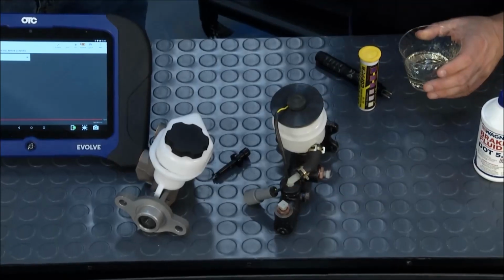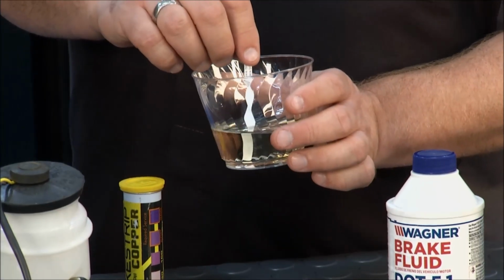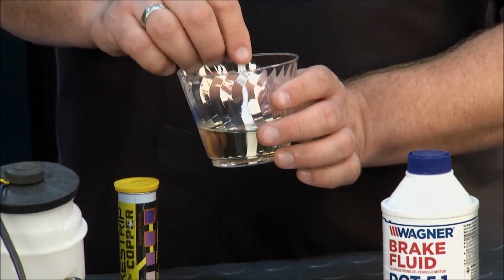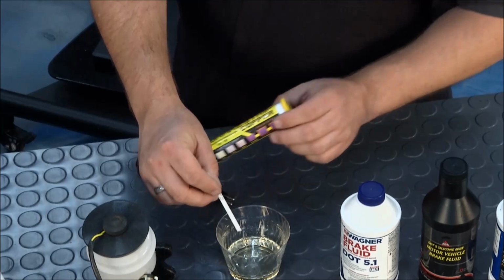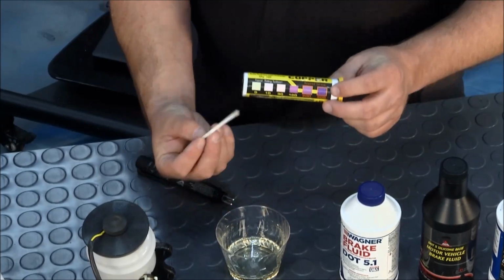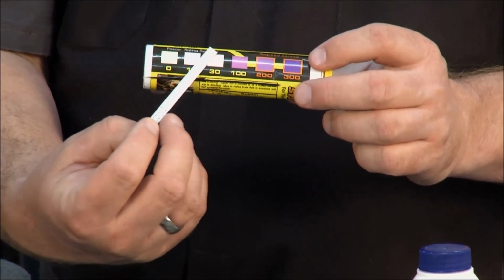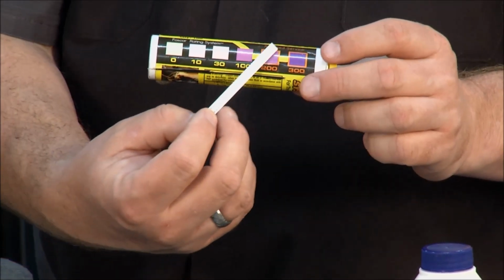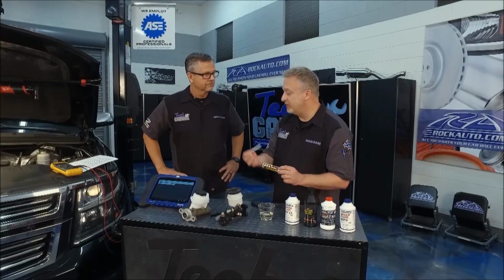You get these test strips like we got at rockauto.com. Dip them in there. Again, this is new fluid, so I don't really have to let it sit in there for a long time. But you let that sit for about 30 seconds or so and swish it around. And you can check it right here on the package. If it's yellow like this one is, that means your brake fluid's still good. The light pinks, you're still good. You start to get into this dark pink and into the purple, that means there's too much copper in your brake fluid. It's time to change it.